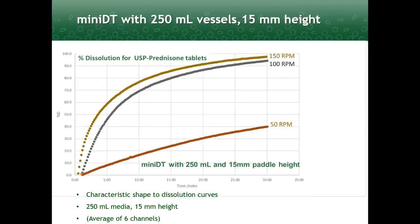Let's look at the miniDT comparison. This shows a 250 milliliter vessel. We use a paddle height of 15 millimeters. Again, it's the average of 6 channels. And at 50 RPM, 100 and 150 RPM, you can see that there's a very significant change going from 50 RPM to 100 RPM due to changes in the hydrodynamics, and not so significant of a change with the increment from 100 to 150 RPM.